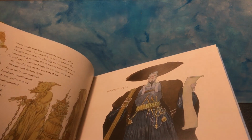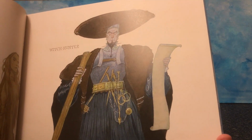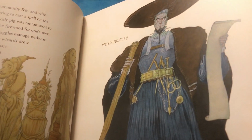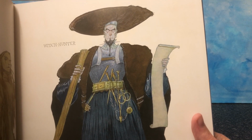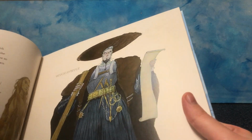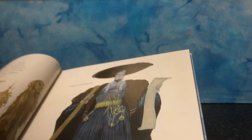Witch Hunter. So, wow. Okay, the art is just really nice. I don't know how much input J.K. Rowling had, but if this is really what wizards and witches looked like in 1689, or whenever this was set, I like it. I mean, look at those wands. I'm guessing he maybe killed some witches and wizards and took their wands as trophies, like General Grievous, and that's very, very cool. That's a nice little detail.